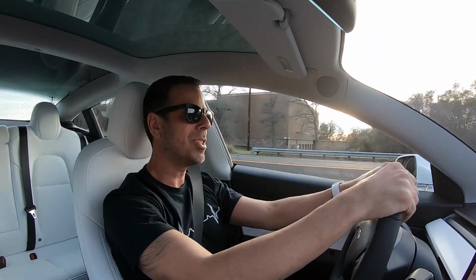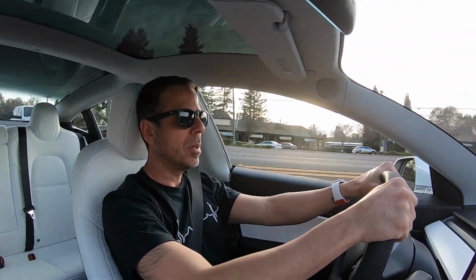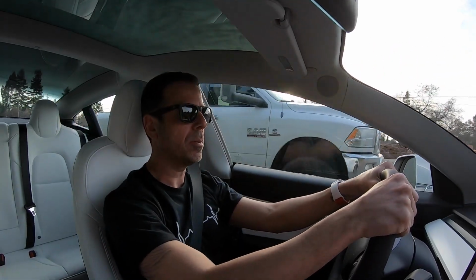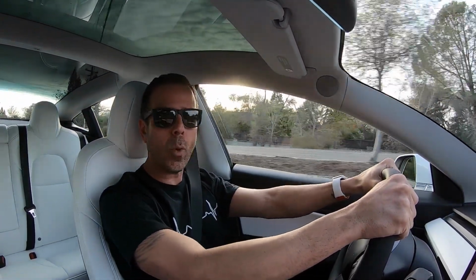Next on the list is just how planted this car feels. I know I said it in the driving review, but this car, because of its weight, just feels glued to the ground. Now, I've taken this car in rain. I've also taken it out in snow. And I'm telling you, there's nothing like the feeling of the weight of this car and its all-wheel drive system out there. You just feel glued to the ground.